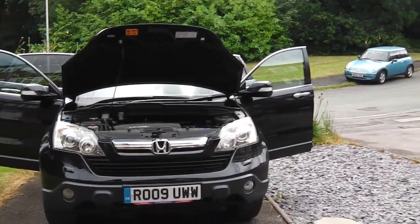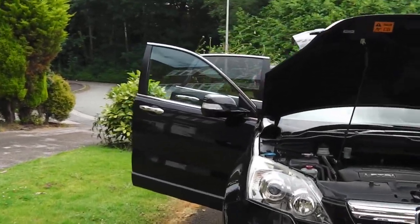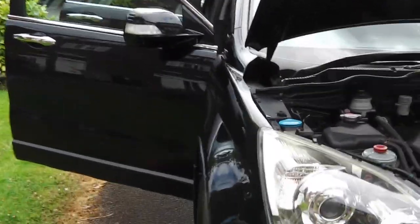it's just been serviced. This is a Cat N car. It's had the front wing repaired. That's all. Insurance gone mad.